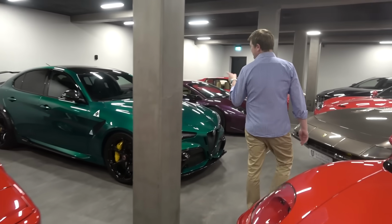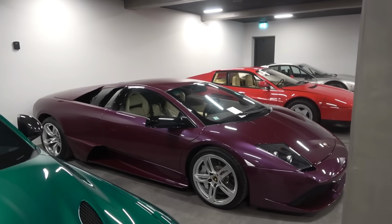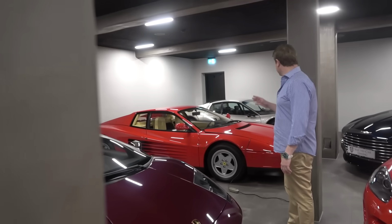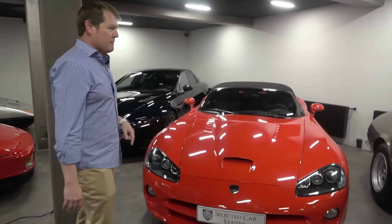In fact, love the Giulia GT-AM. Those are very nice. We've got a Viola Ophelia Murcielago LP640. That's a very retro colour, but I've always thought it looks stunning. Testarossa, 512 BBi, Lagonda Taraf. That's also very, very rare. Viper, Daytona, just some amazing cars that are part of different divisions.